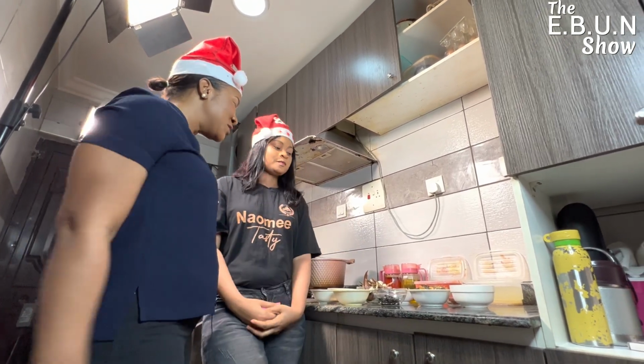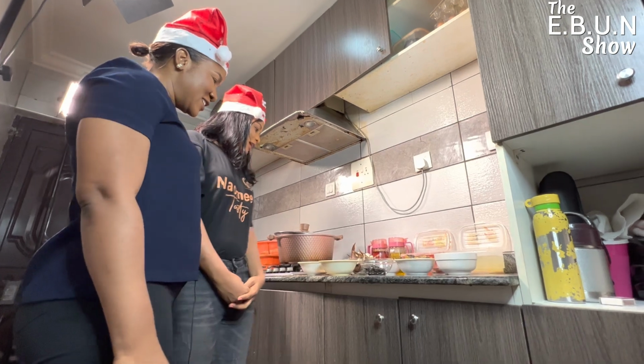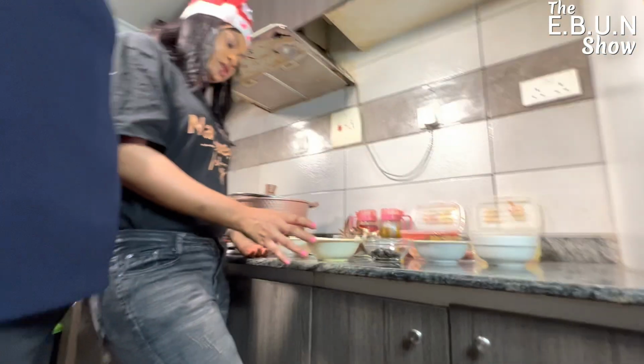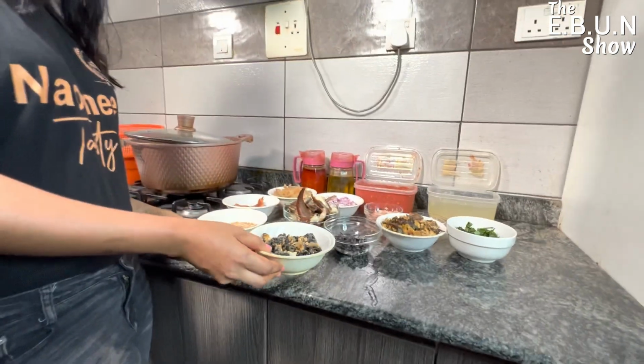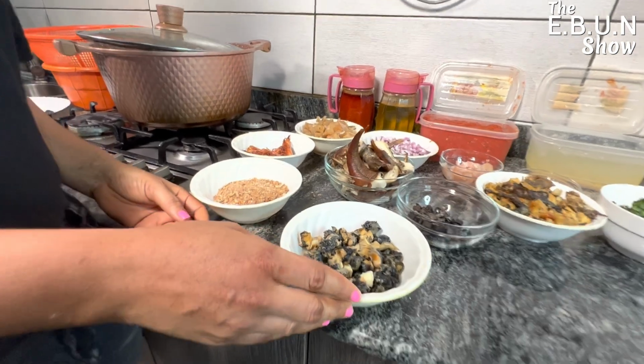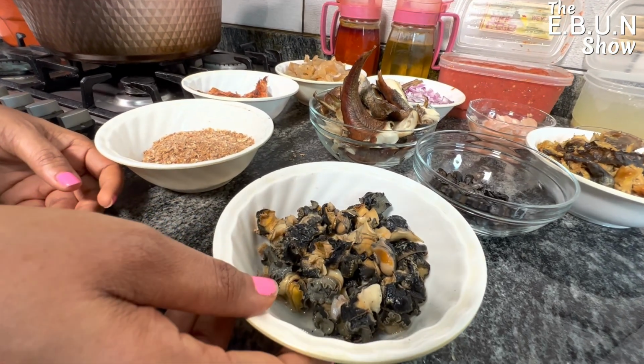So let's get to the ingredients. Everything in here is prepped already. So this is water snail. It's already boiled. You called it Egmont Periwinkle. Yes. Elder brother of Periwinkle.